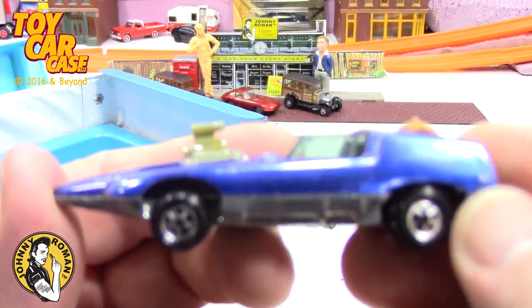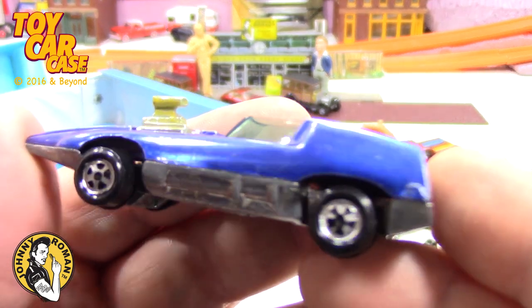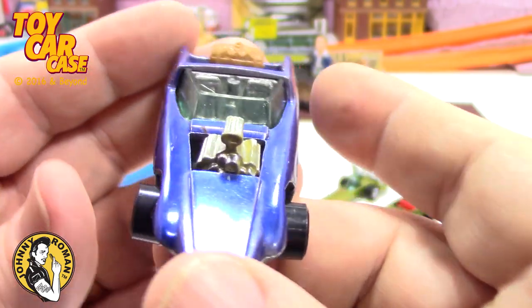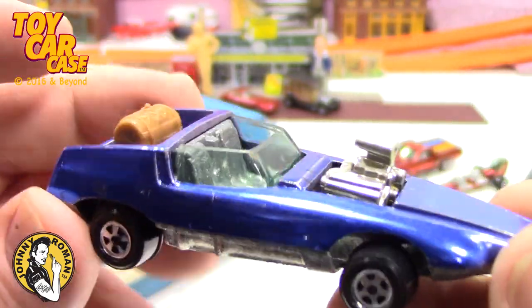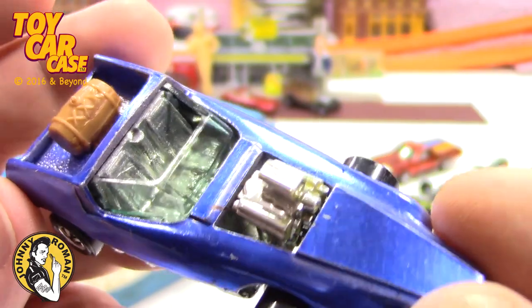This is called the Beer Runner or something like this. I found one of these cars that literally had no wheels, no paint. It was so damaged, but this little keg in the back was in place. Now this is metallic blue with chrome interior.